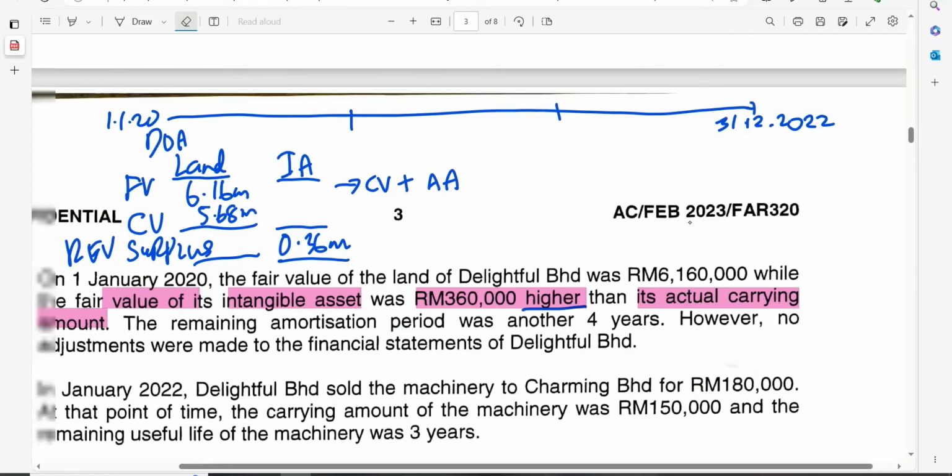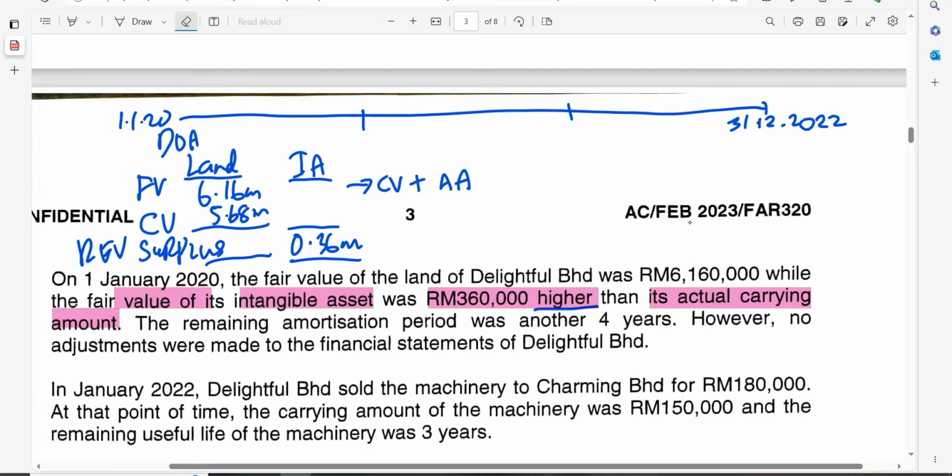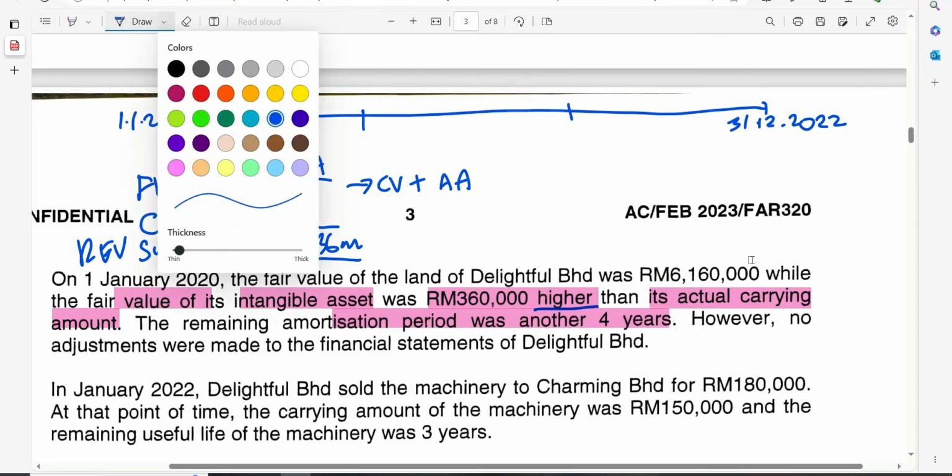Let us look at the information further that is given, which is on amortization. For amortization, you are also informed the amortization period. Amortization was another 4 years, and no adjustment was made to reflect that amortization in the financial statement of the subsidiary. So what you have to do now is to find out first what is the surplus. For the surplus, yes, you know the surplus. You can do the journal entry for that.